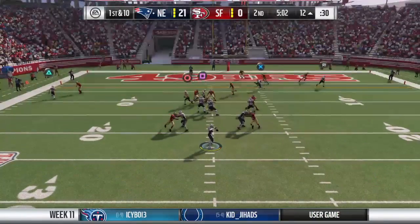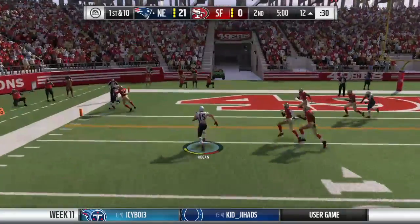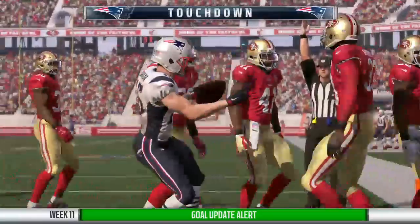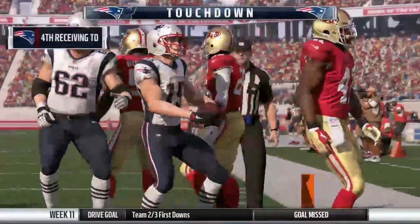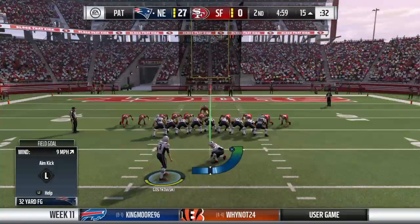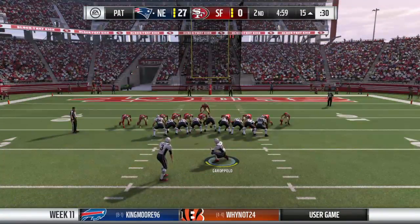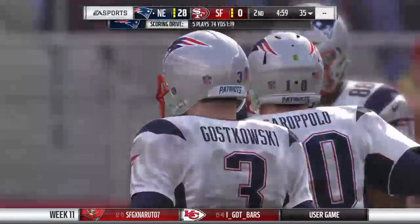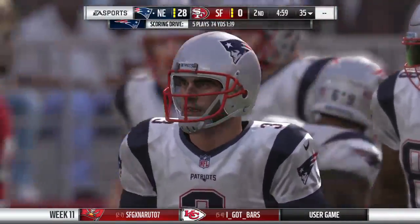Brady now on first down. The throw left side complete to Hogan. And he's in. Touchdown, Patriots. Chris Hogan on his way to a historic performance. 4 first-half touchdowns. And the Patriots add on to their lead. It's good, and they stretch their lead to 28-0 now.